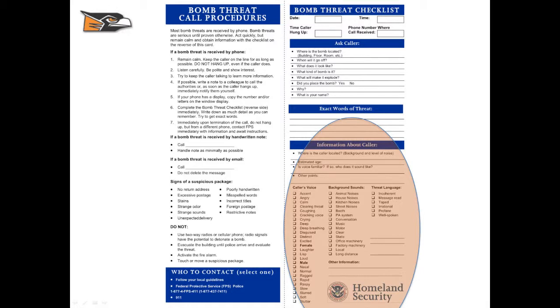What kind of mental condition was the caller in, as far as you can tell? Was there rage? Were they incoherent? Were they irrational? Were they hugely profane? This section of the form is offered to you as a checklist so that even as you're involved in the phone call, you can quickly scan it and be checking the appropriate boxes.